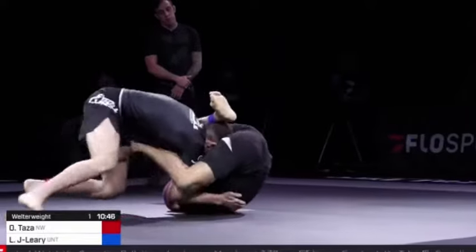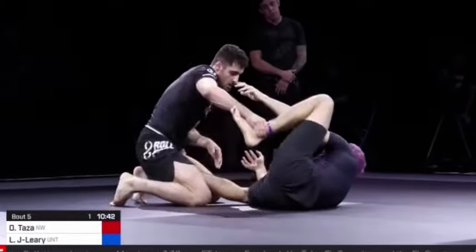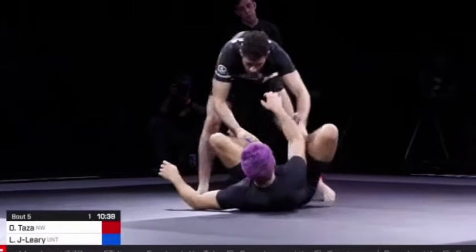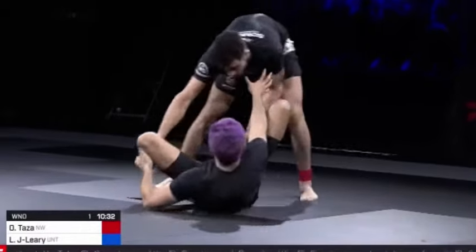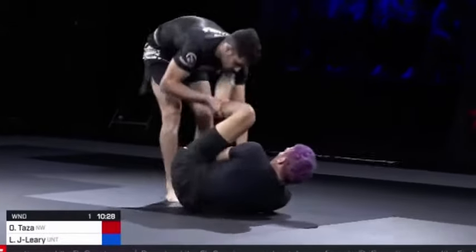allowing Taza to come in, I think you have to say that Levi is almost baiting him to enter, right? Well, no one is as comfortable in inversions as Levi Jones-Leary, right? That's the main part of his game in the gi as well. So I think when you take away the backstep for Taza into some leg entanglements, that poses an interesting question, like how will he pass this guard?